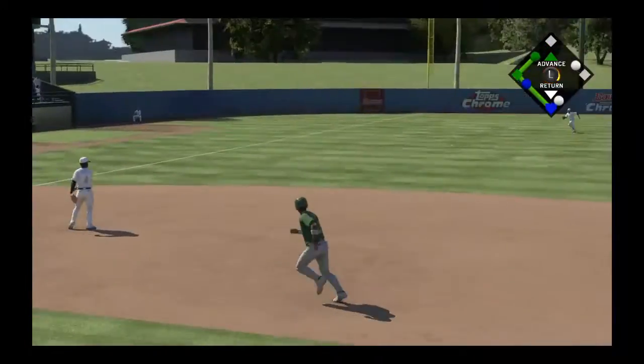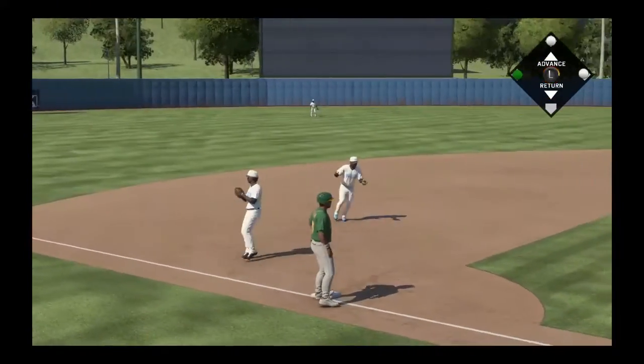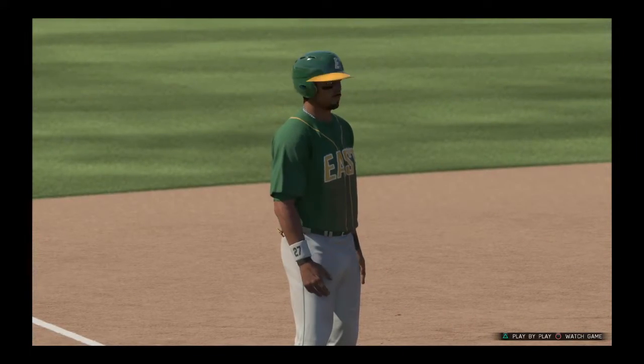Swing and a shot to third. And, oh, he can't knock this one down as it tips right by him into left. And the runner from third scores as they try and work their way back into this one. It's now a 5-4 ball game.